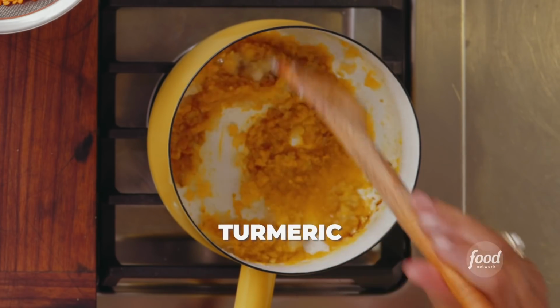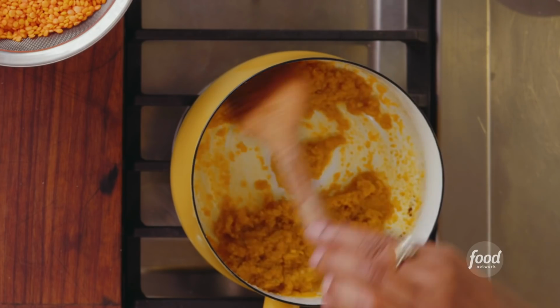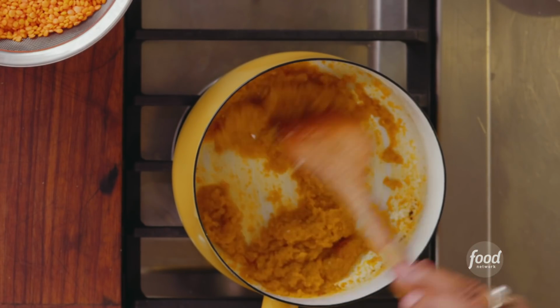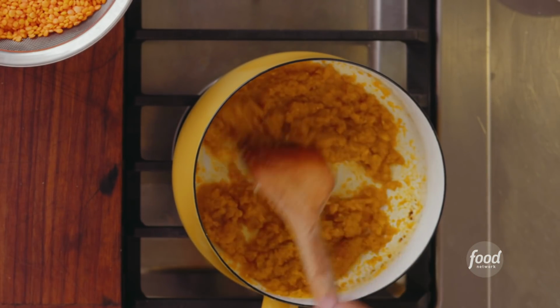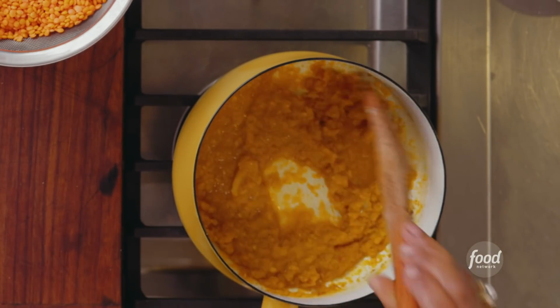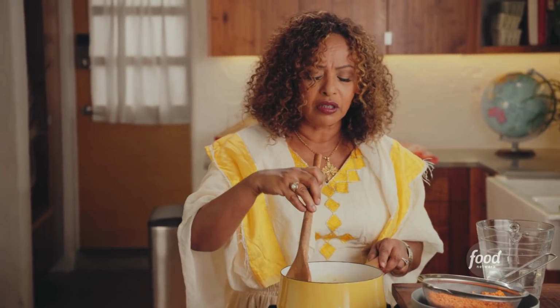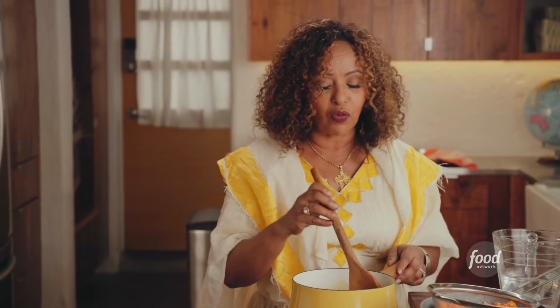If you want, add a little bit of water as you saute the onion, because you don't want the onion to be burned. As you can see, the color is changing to yellowish. And you have to keep on mixing it so that the corner side of it doesn't get burned. This is a very simple dish to make, but at the same time, it's amazingly tasteful.